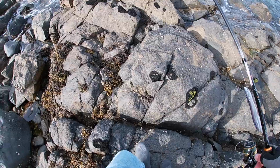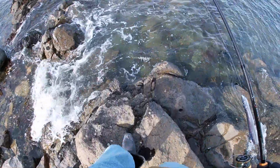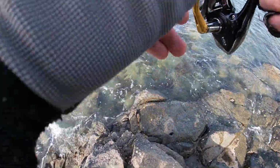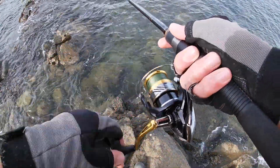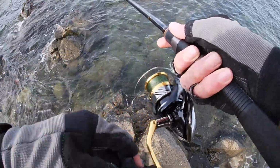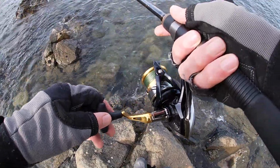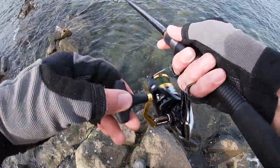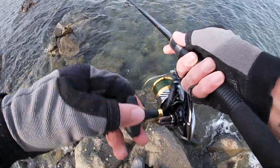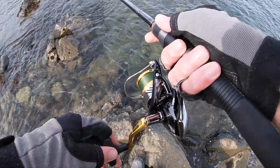But yeah, I'm out, and I'm out to get a bass. So let's see what's about. Now I've got a fairly strong wind here, which at the moment is right behind me. So casting straight in front of me is okay, but casting to my left or right, kind of going against the wind a bit.